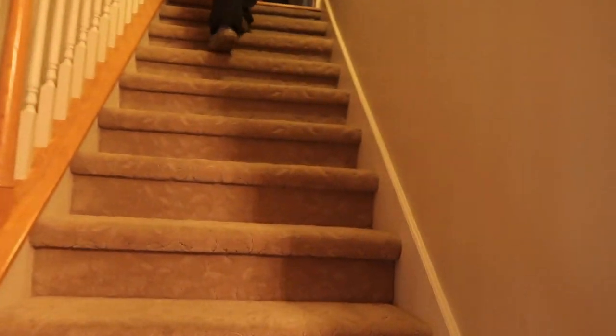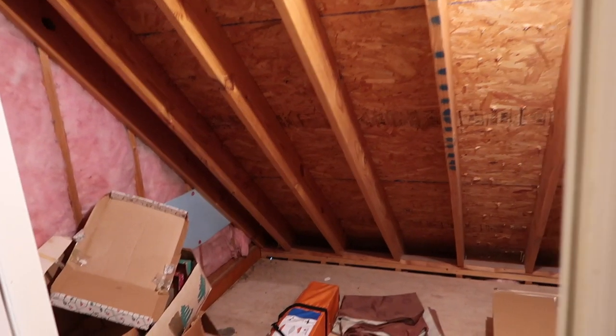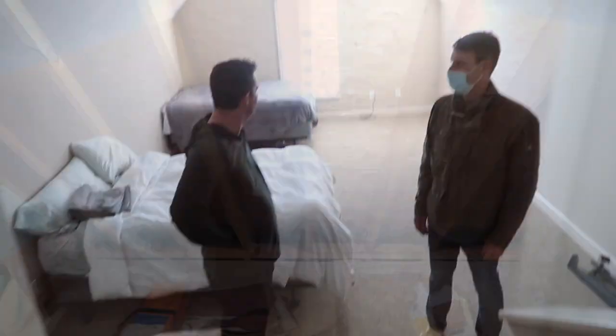Okay, so here's the master. It's on the main floor. Gotta always check on the bathroom. Oh, two closets, that's nice. You could frame a door. Wow, these are good sized rooms too. This is a room of a closet too. Wow. Oh, nice storage.